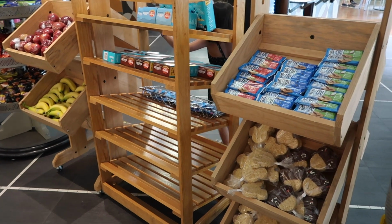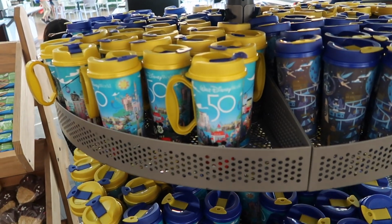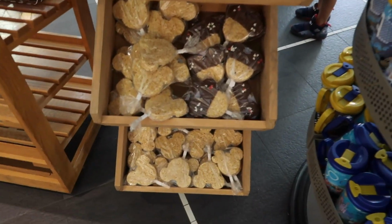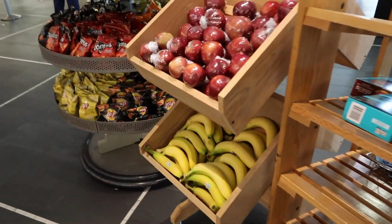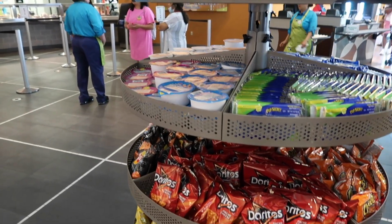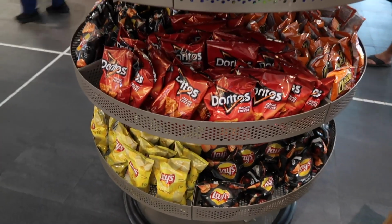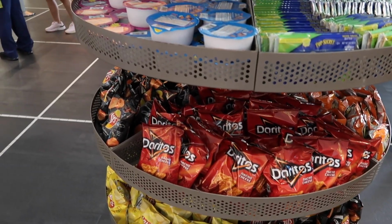So over on this like little middle display they have here too, they have two different kinds of souvenir cups, which is like really cool. Both are 50th too. And then over here they have my favorite Disney snack, which are Rice Krispie treats. But they have like multi-grain bars. They have some apples, bananas, chips, cereal. You can just bring it to your hotel. It looks like microwave popcorn over here. It's just a lot of different options, healthy and also just more like snacks.